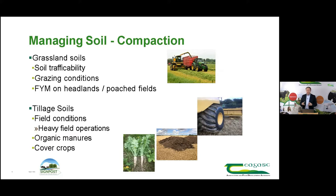On the tillage side of the house, it's back to field conditions, soil moisture conditions, and managing heavy field operations, whether it's plowing, sowing, or harvesting crops. In terms of remediation, we have well-proven measures. Organic manures are a welcomed source of carbon, organic matter, and nutrients on tillage soils, and bring big benefits in terms of improving soil structure.